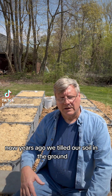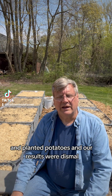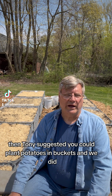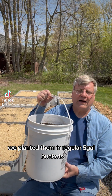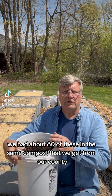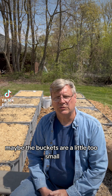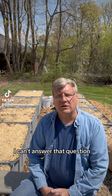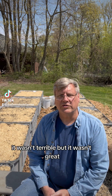Now, years ago, we tilled our soil in the ground and planted potatoes, and our results were dismal. Then Tony suggested you could plant potatoes in buckets, and we did. We planted them in regular 5-gallon buckets. We had about 80 of these in the same compost that we get from our county. And our results were good, but not great. Maybe the buckets are a little too small. I can't answer that question. We did that for several years. We gave it a good try. It wasn't terrible, but it wasn't great.